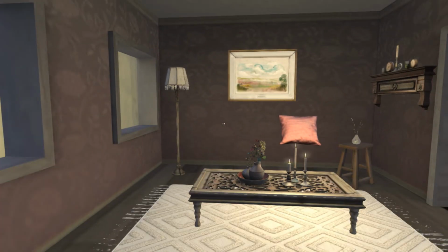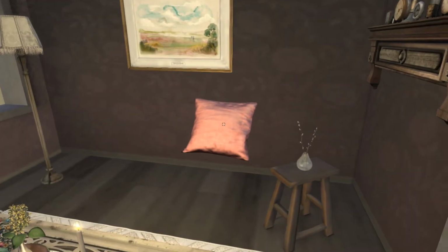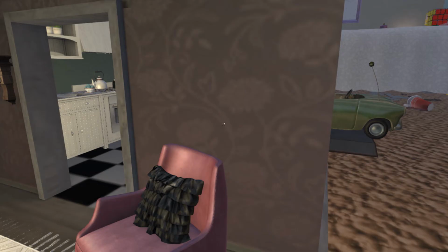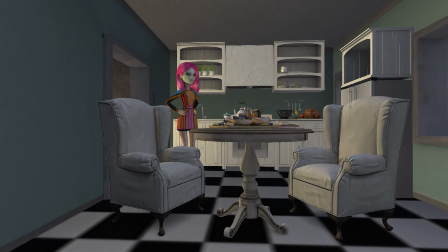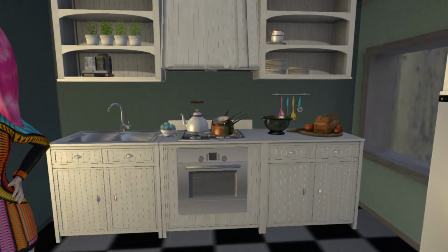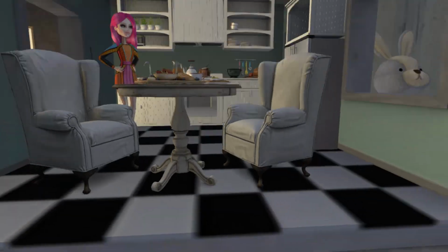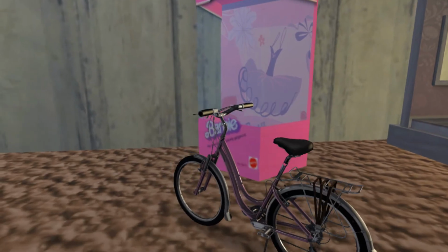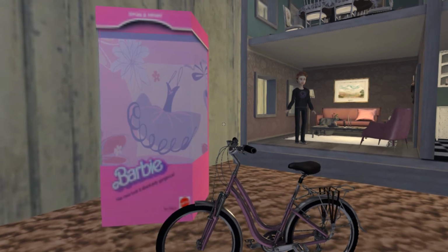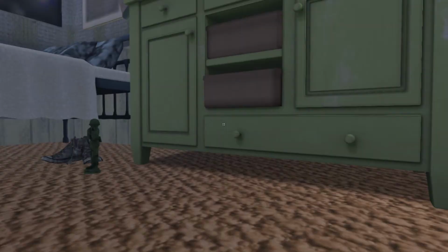Okay, let's see. Yep, we can go inside of it. It's like our perfect size, too. Like I said, this place is really neat with the detailing. Got a full-on breakfast table here of, man, those pancakes look good, just kind of scattered out with blueberries everywhere. Oh, we got a Tetris lamp right there.